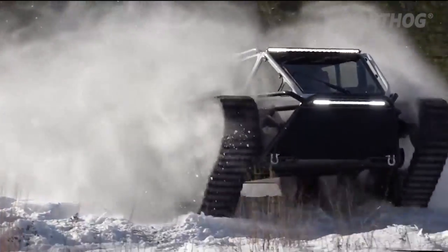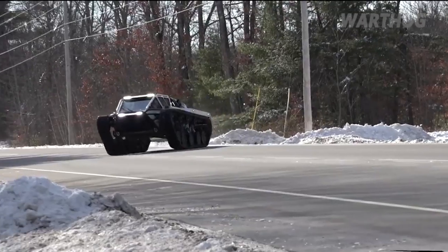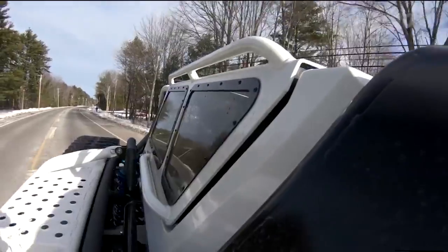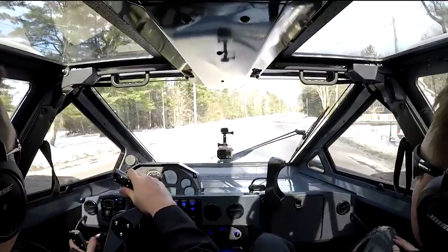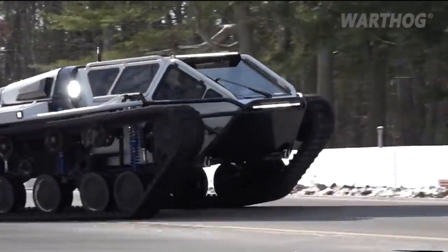With a turning radius of only 8 feet, this highly maneuverable off-road beast is perfect for tight trails. The Ripsaw F4 has a starting price of $500,000, which may seem a little steep, but its impressive performance seems worth the price.